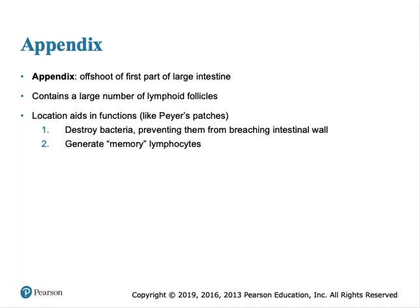And if you think about that, it makes sense, because when we get to the digestive tract, we'll talk about the importance of natural flora, or natural bacteria, that exist in the large intestine especially, but in the small and large intestine, helping us break up food. So we want to prevent that from getting anywhere else in the body, but still help us break down food that we don't make enzymes to digest ourselves. All right, and so the last part of MALT that we'll specifically name is the appendix.